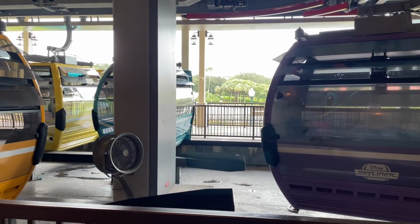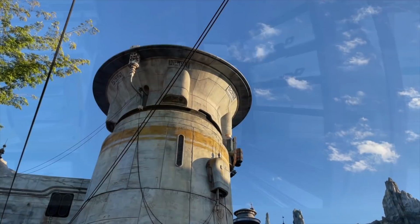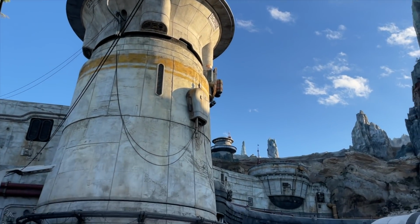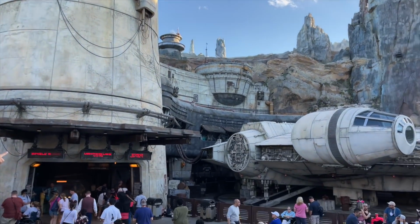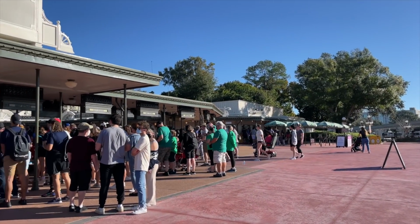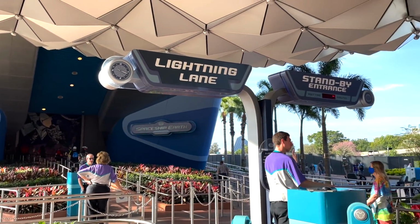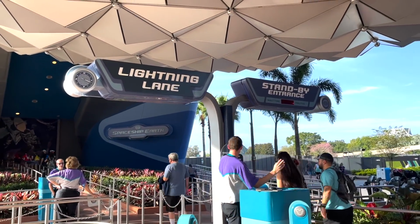Make a list of the new things you want to try, even if those things have been around for a while and you just haven't gotten around to trying them yet, like Millennium Falcon Smuggler's Run or Avatar Flight of Passage. If you haven't been to Disney since the closures, you'll be walking into a whole new realm with new park hopping guidelines, park pass reservations, virtual queue systems, and your updated plans need to reflect that.